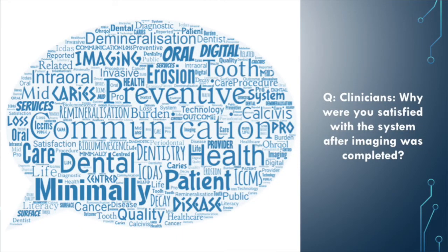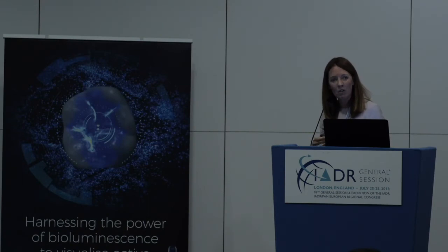So we did some word clouds just to show you some of the themes coming through. So a question that was posed was, why were you satisfied with the system after imaging was complete? So this is a clinician question. And it centres around trust, communication, prevention, having something to lean on to help you with the burden of diagnosis. So it's a huge responsibility.